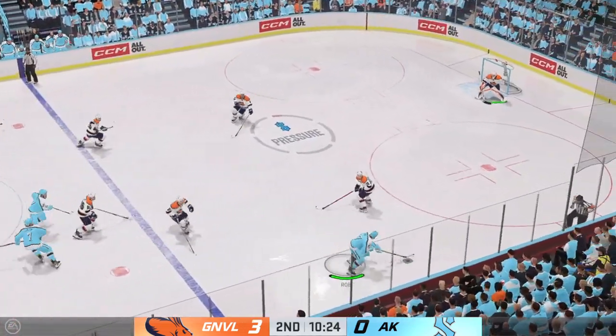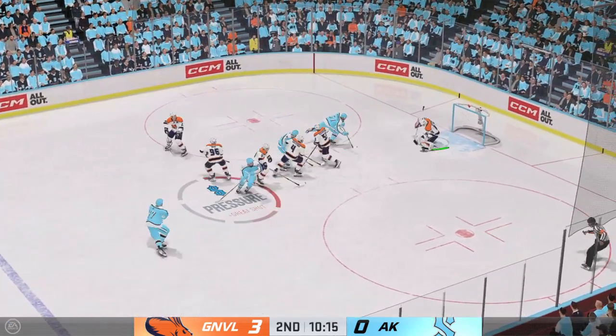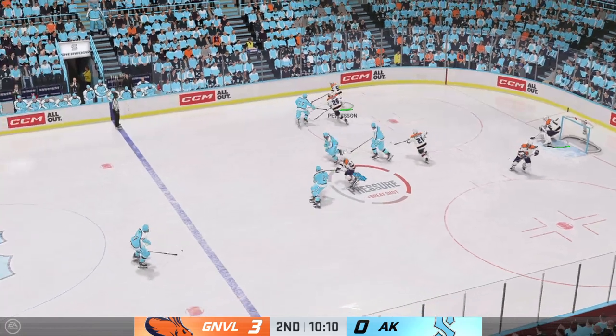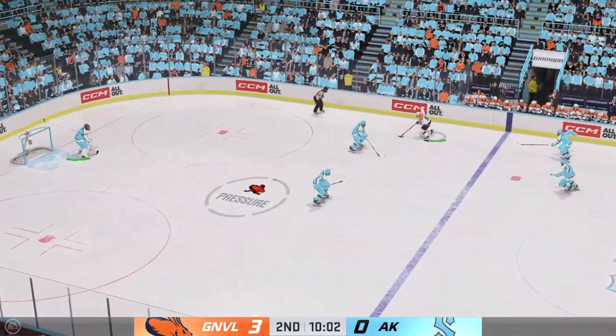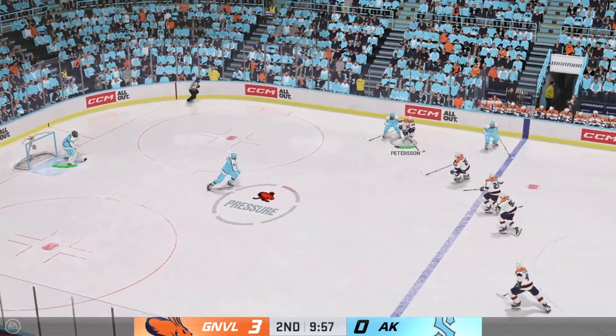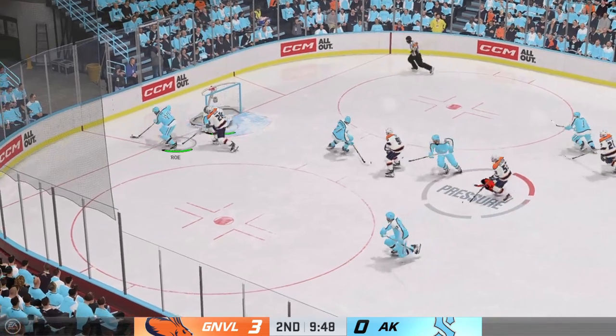Into the offensive end, right up the middle. Moves it to McKenzie. Here he is in close. Oh, and he gets a piece of that one to keep it out. Well, the shooter's in a coveted spot on the ice, right in the middle of it with a good look, and he makes an incredible save by getting square to the puck and turning it aside.